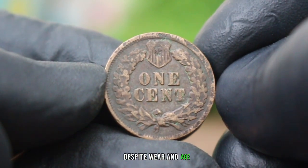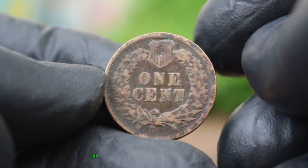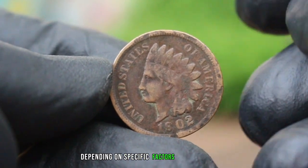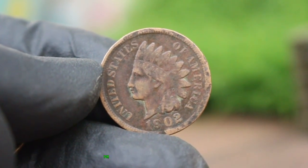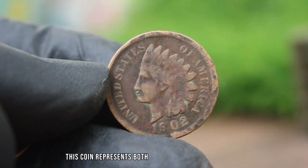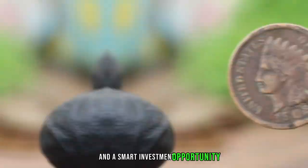Despite wear and age, its value in today's auction market can reach astronomical levels, $100,000 and beyond, depending on specific factors such as condition, error presence, and provenance. For collectors and investors alike, this coin represents both a connection to America's past and a smart investment opportunity.